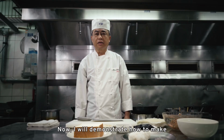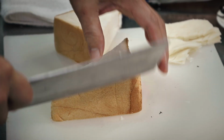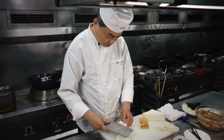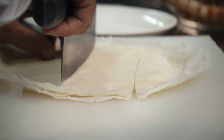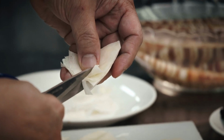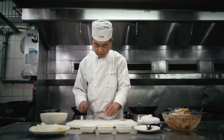现在为大家做的是这一道鲤鱼大虾。 This dish has a lot of complex elements, so the first thing to take care of is the toast, which is going to be the base of the carp-shaped little quenelle. Also, chef has to take care of the spring roll wrapper, which is going to be the fins of the fish. So he's got to carefully cut that out. Lots of intricate, detailed work. That's why it's called a gongfu cai, very difficult to make.